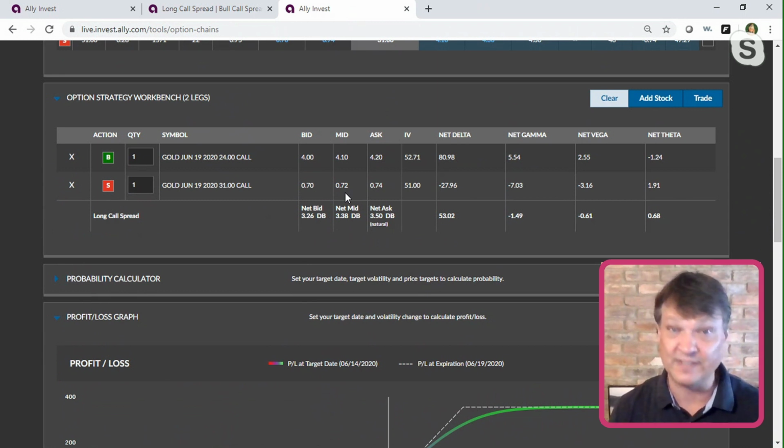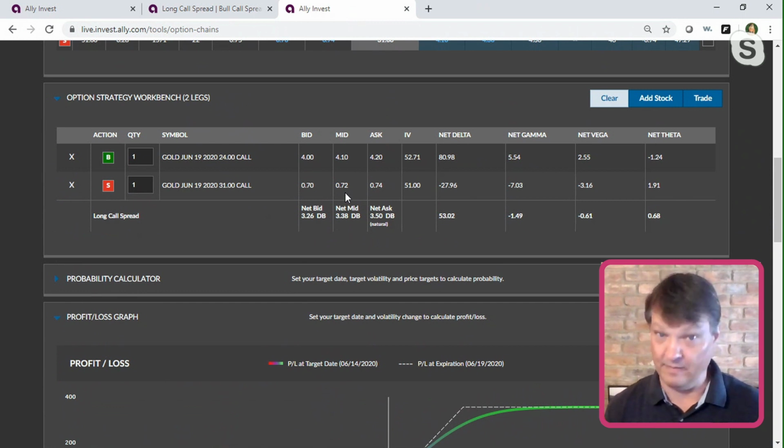Why is that? Well, the stock hasn't moved very much, but we've had some time decay. And that's a fact of life in option trading, that options do decay as expiration approaches. So that's the main reason why this short 31 strike call is trading for a little bit less than when we put on the trade, especially considering that the actual stock has gone up towards that strike price. So in general, time decay is working for us here.